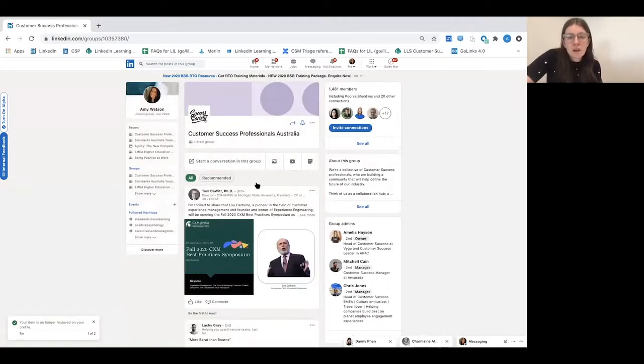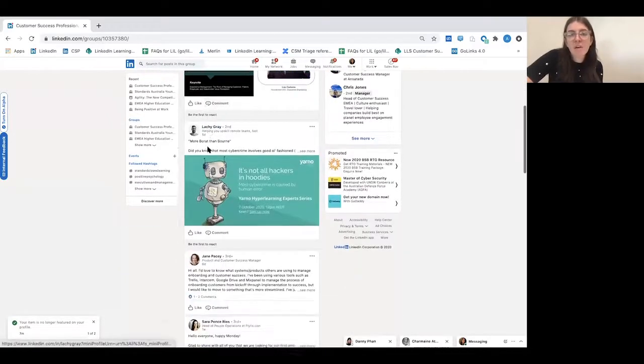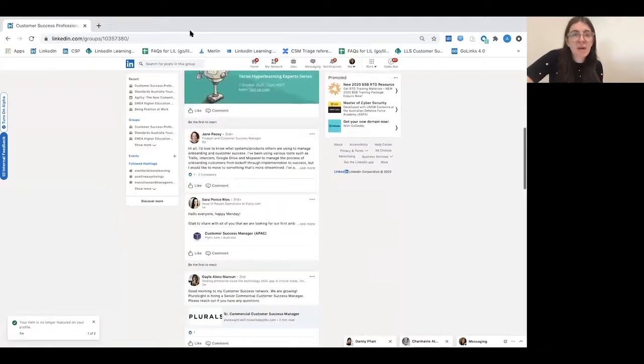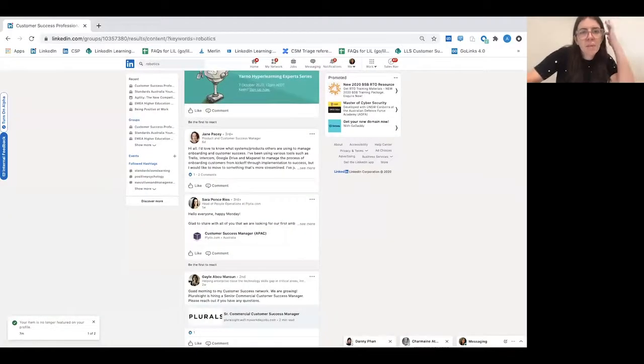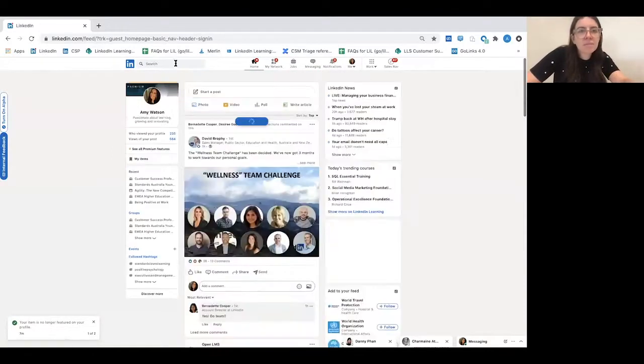So this is a group that I've joined, and people just go through of all different levels. It could be an individual contributor, it could be a director, it could be a manager of the group as well. And they then go through and give you a whole heap of tools and resources around them. So maybe let's have a look at robotics, for example. Oh, that's not in this group. Give me a second.